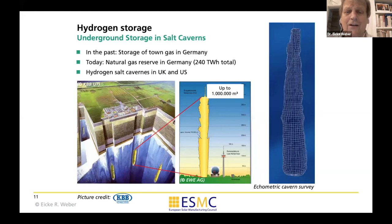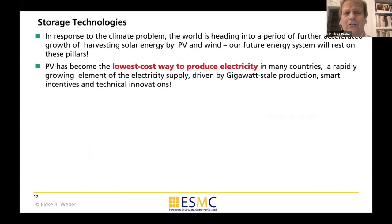And of course, for underground storage, we should not be too afraid, because as a matter of fact, today we are already storing natural gas underground, and natural gas is as well potentially a dangerous material. So we are used to being able to store flammable gas underground in a secure and safe way. And of course, this really allows us to store enormous amounts of power.